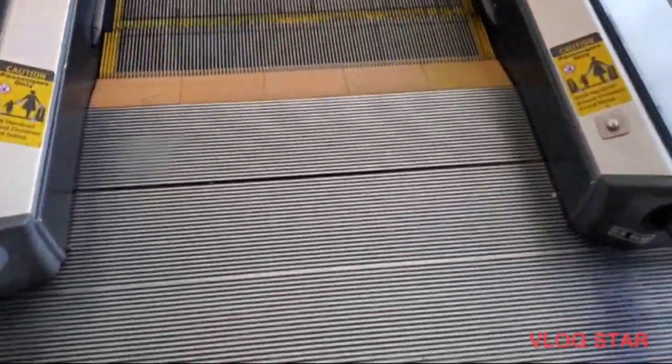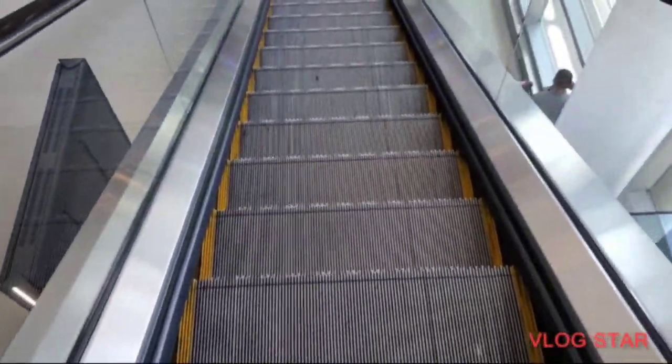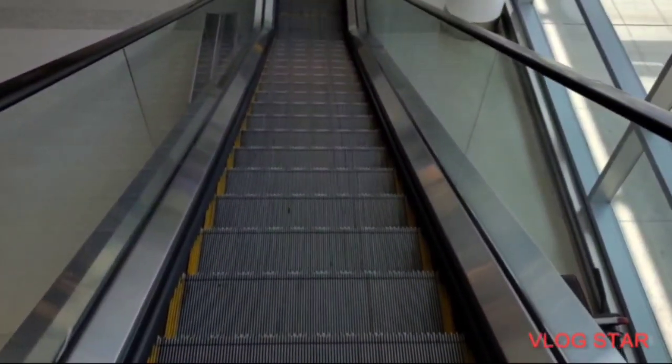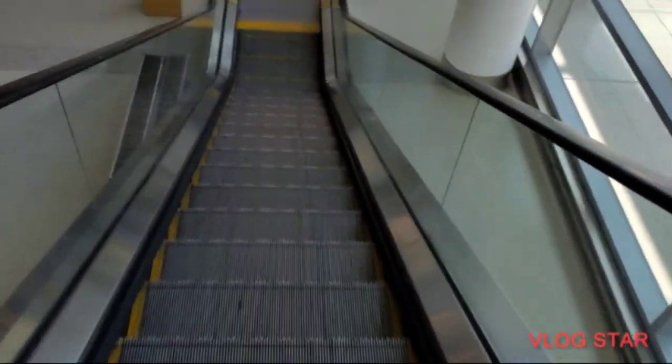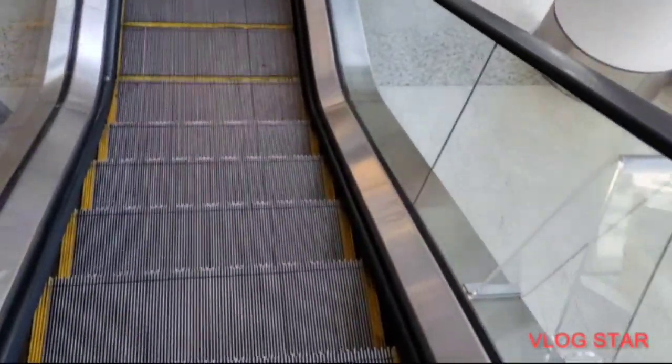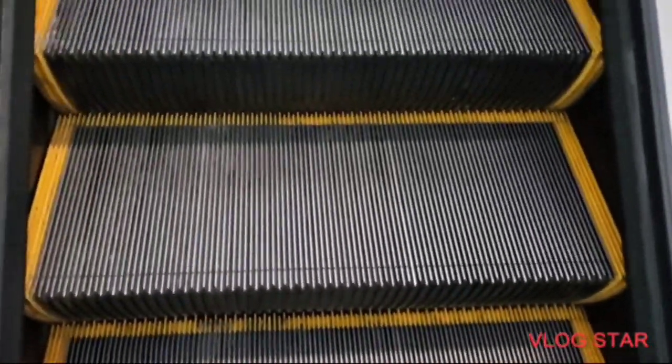This is the down escalator at the Terminal 1 of San Francisco, California. Not name of this, but this is Kone. These are the escalators that go to the air train level at Airport Terminal 1 in San Francisco, California. No name of these, but they're Kone escalators.